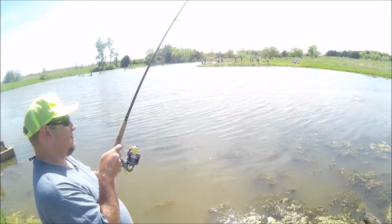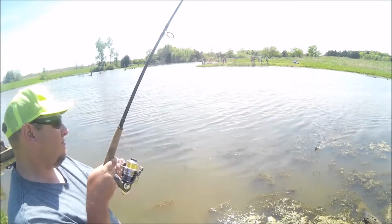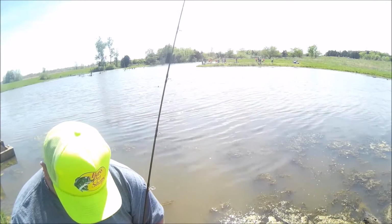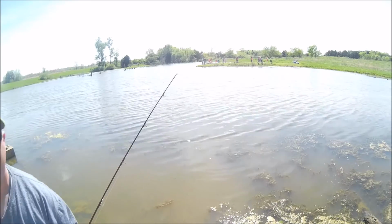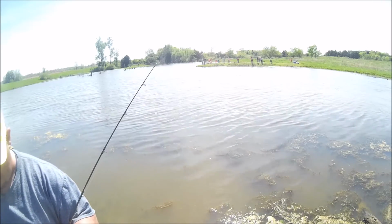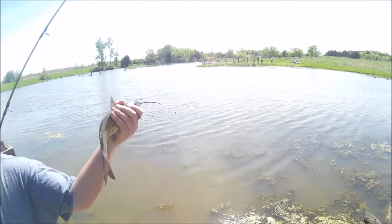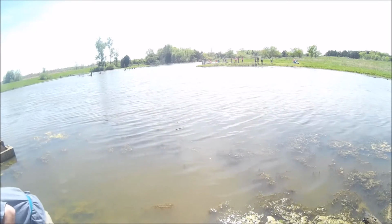Got him. Looks a little better. Oh yeah, that's a much better fish. Still not exactly a giant, but definitely worthy of the frying pan. Hi. I'll fix him up. Appear to be wrapped up a little bit here. There. Not a bad channel catfish. Have a good fillet. We'll keep him. Again, on the small side, but that's all right.